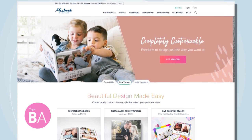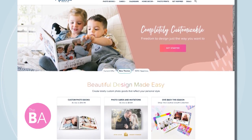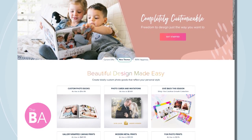Well, you know, you have to help me. I am not crafty at all. How do you go about this? Yeah, absolutely. So it's really easy. You go straight to mixbook.com and you upload your photos and choose a design and a theme that you like. We've got a ton of different options.